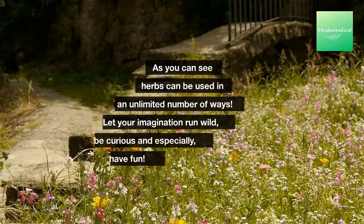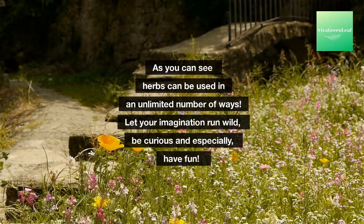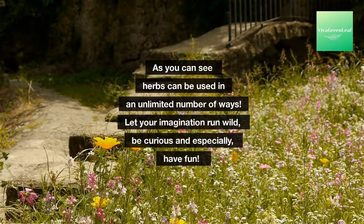As you can see, herbs can be used in an unlimited number of ways. Let your imagination run wild, be curious and especially, have fun.